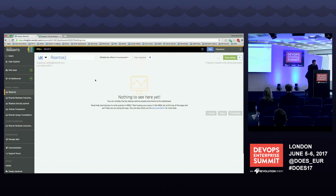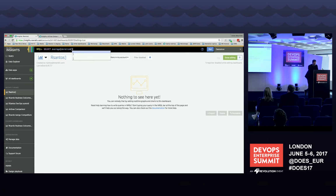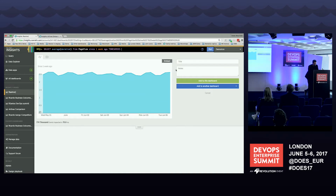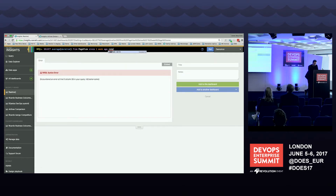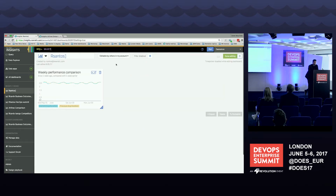So if I'm putting something together in terms of looking at my applications, I would typically start with looking at performance. So I'd go select an average duration from page view since 1 week ago. And then time series means it's a query like this. So I also want to then say, well, let's compare it with the previous week. So compare with 1 week ago, time series. And what I have now is a weekly performance comparison, which is pretty cool, right?